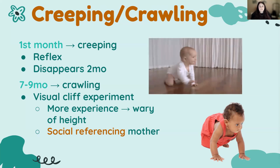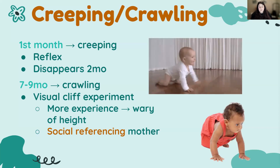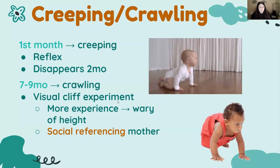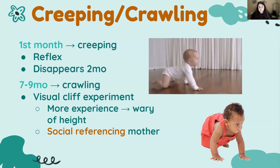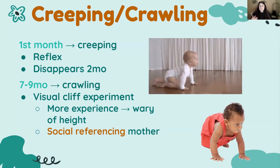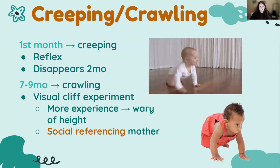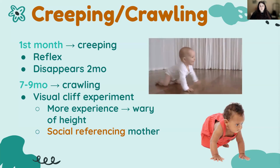And they start becoming more skilled at this with practice. They'll start becoming wary of heights. We have something called the visual cliff experiment, which I will link in a video for you after this to watch. But what's happening in this kind of experiment is that there's an illusion of a dangerous drop off, and it's blocked by a piece of glass. There's not actually danger, but it looks like there is a drop, like by a few feet.